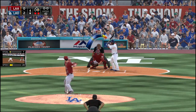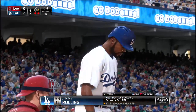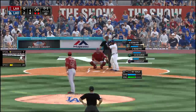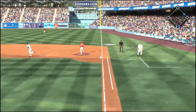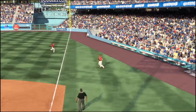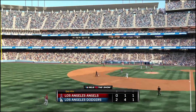Here's J-Roll, Jimmy Rollins now. As he'll wait out a breaking pitch here that finds the zone for strike 1. He's ready. Now the pitch. And here's a ball hit in the air. And as it turns out, the 2-out walk doesn't come around to haunt him as that ends the inning. Dodgers leave 1, but they're on top 2-0.